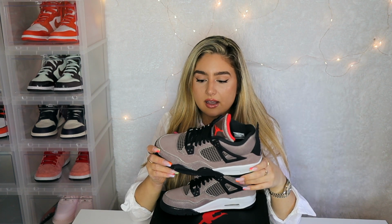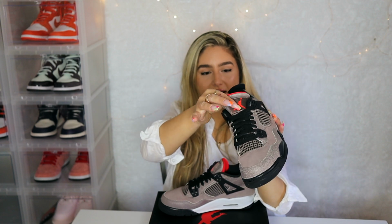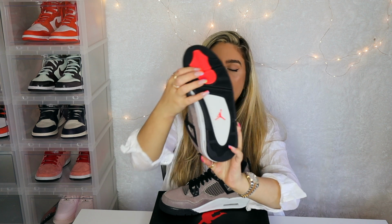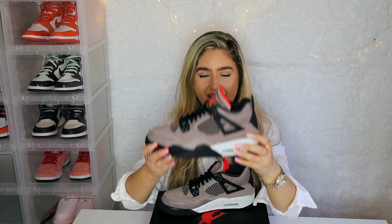But I love these. It's got crinkled leather all around the toe box, up by where the laces are, the tongue and the back, and then this gorgeous suede all around the mid of the shoe. You have black plastic, you have the Jumpman on the heel, Jumpman on the tongue, and red accent on the inside, or orange. I don't know, I can't see. The ring light really does blind you. You have black plastic all around, black on the sole with a little bit of red accent, red Jumpman, and a white midsole, right? Yeah, white. I freaking love these.